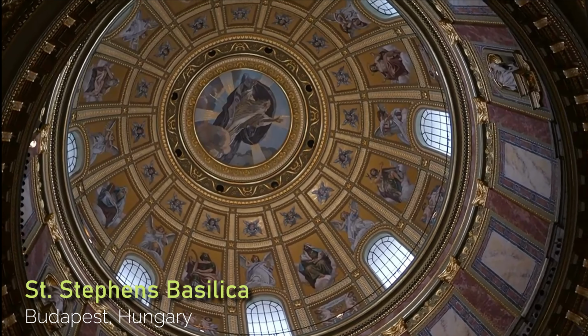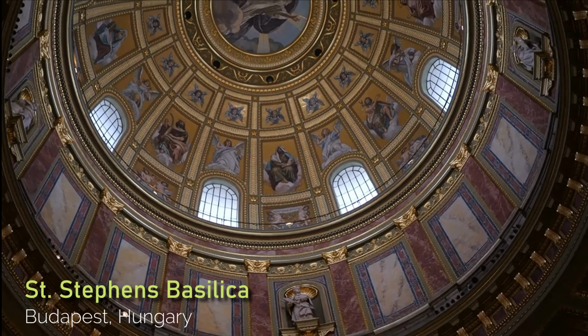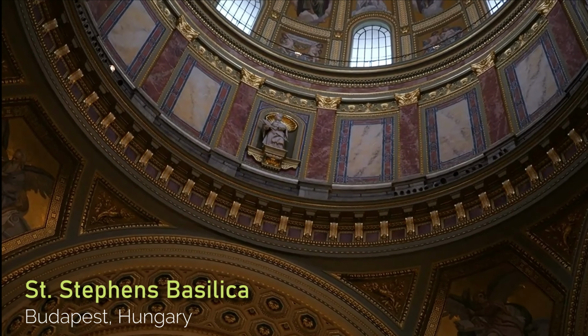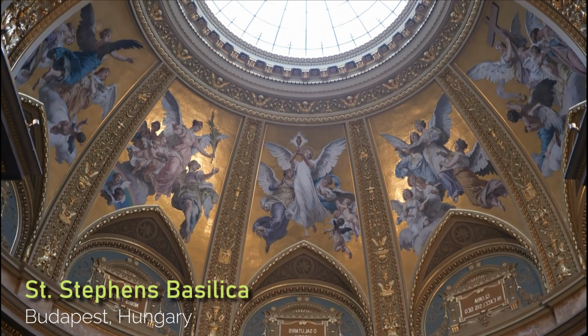Inside, you'll be captivated by the basilica's opulent interior. The ceilings are covered with stunning frescoes, depicting scenes from the life of St. Stephen. Golden details, marble columns, and intricate mosaics create an atmosphere of reverence and awe.